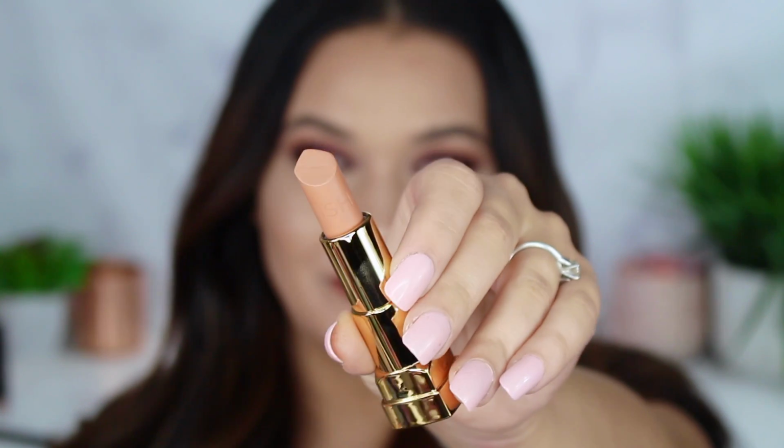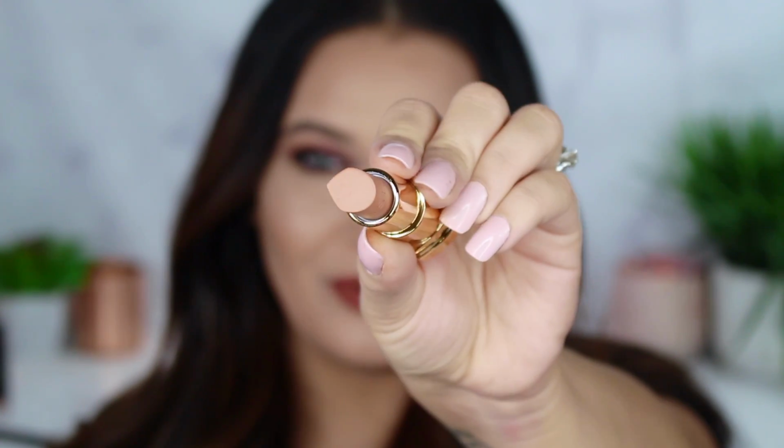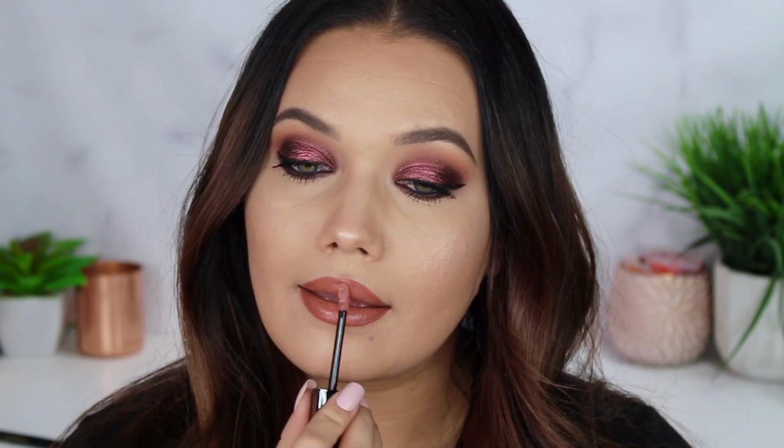And then on top of that, I'm taking a little bit of Ish Noble lipstick. It is such a beautiful peachy nude. And I find the shape of their lipsticks really interesting. Isn't that cool? I've never seen a shape like that. Now, I don't want this to get too nude, so I just do a little in the center. And then on top of that, I'm adding a little lip gloss. This is called a Glow Hydra Gloss.